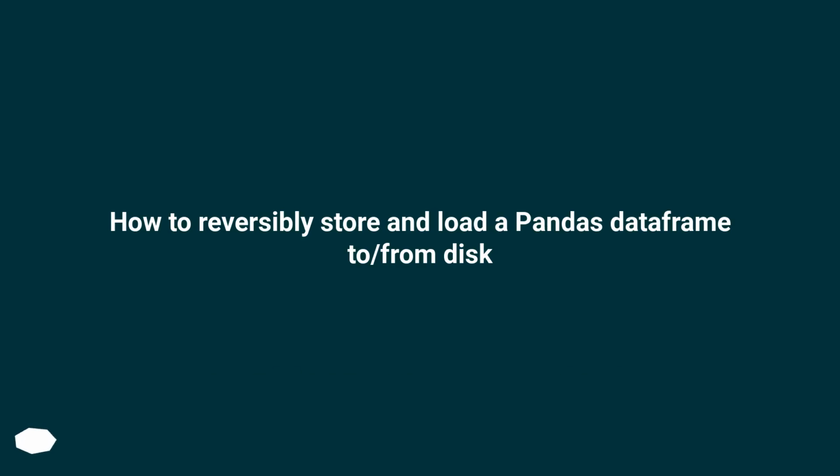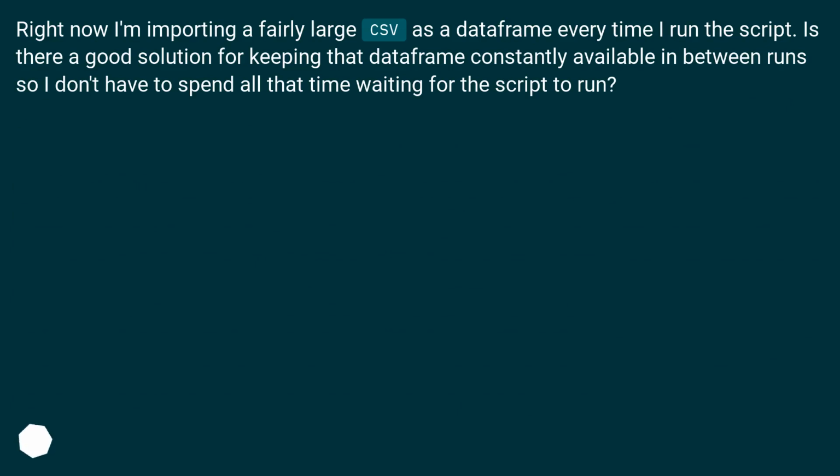How to reversibly store and load a Pandas data frame to and from disk. Right now I'm importing a fairly large CSV as a data frame every time I run the script. Is there a good solution for keeping that data frame constantly available in between runs so I don't have to spend all that time waiting for the script to run?